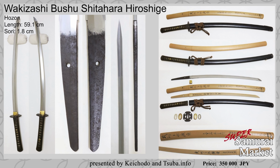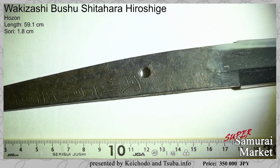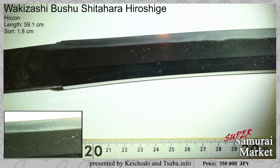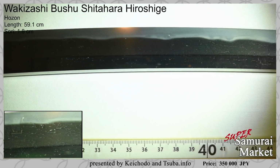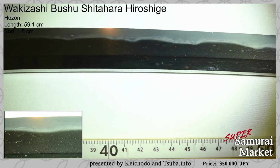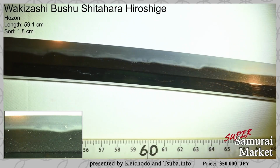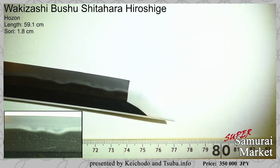Next is sword item number 2 in Super Samurai Market presentation for Token Matsumoto. And this is a Wakizashi signed Bushu Shitahara Hiroshige with a Hozon certificate, and comes in Shirasaya with a koshirai. So beginning with the blade, this is Shitahara tradition, and the Shitahara tradition flourished from the late Muromachi period through to the late Edo period. And the area was actually present day Hachioji, which is part of Tokyo, but during the Edo period it was considered Musashi province.